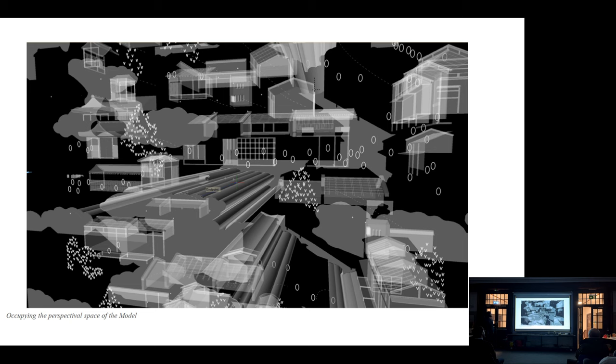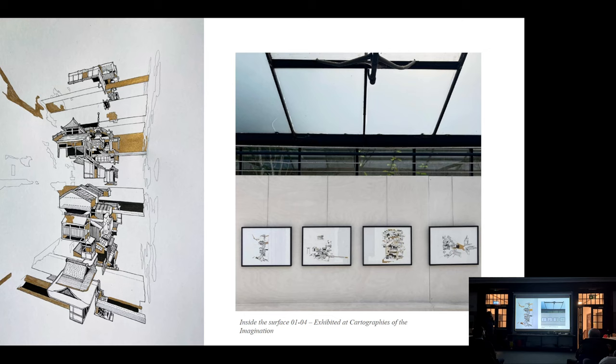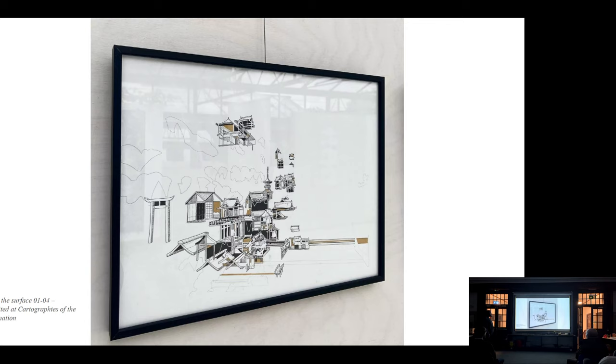So these are a series of drawings where I occupy that 3D model as a series of perspectives that essentially inhabit the world of the painting in the way that it was intended to, but in a very abstract way. So it's almost like bringing the viewpoint into the painting, but because there's only parts of the painting that are revealed, you only see certain aspects of it.